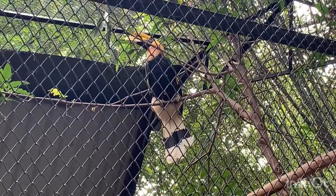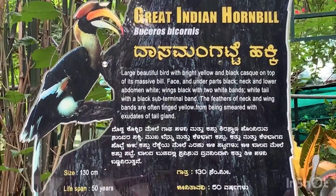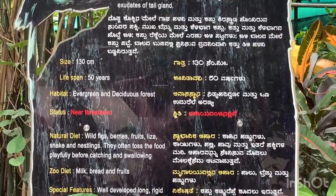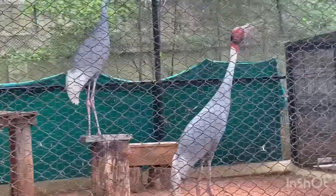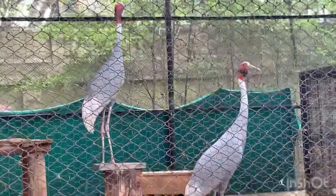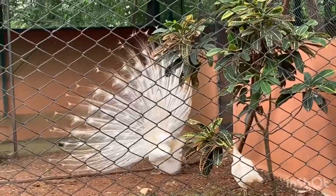As soon as you enter, there is a section where you will see various birds, and all the birds have a detailed description about their types, species, the food requirements of these birds, and geographical location of these birds. And most of the information is written both in English as well as in Kannada, so it is very easy to read.